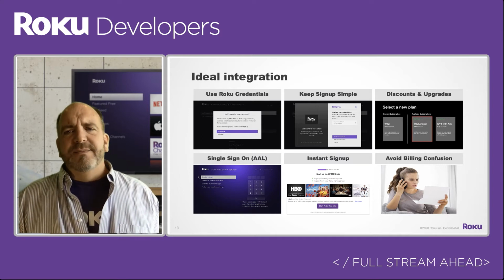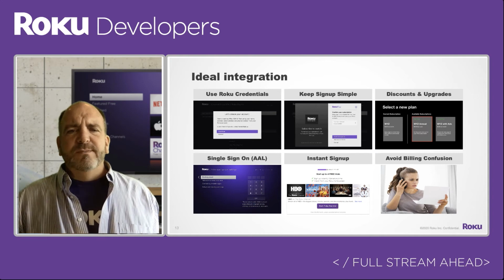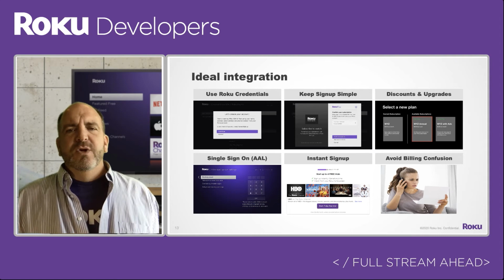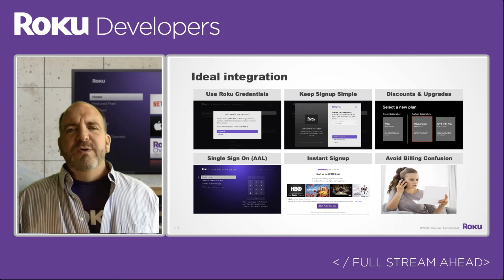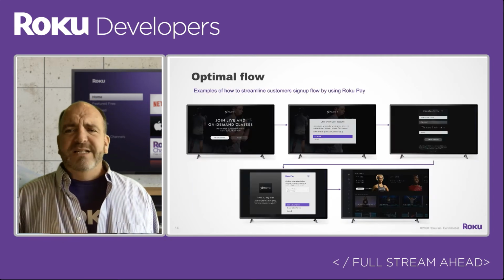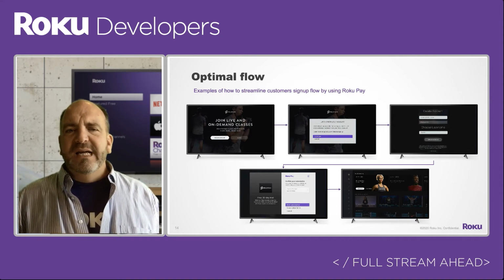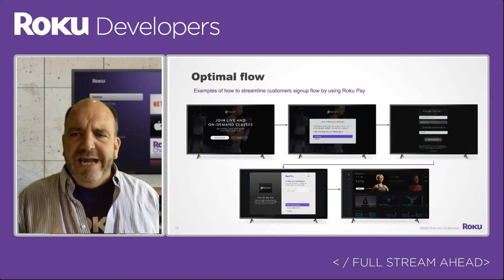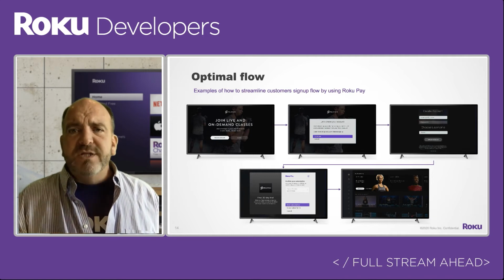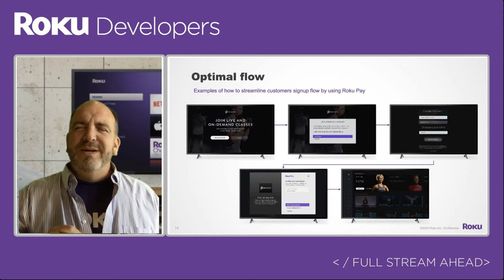Participate in instant sign-up. This service enables you to present your offer to the consumer when they very first activate their Roku. With each of these core functionalities, we've also learned much about the optimal flow. 3 touches of the Roku remote is optimal. After account linking, and after you pitch your offer, create your account using the Get Account Details, confirm the subscription with Pay, of course, and then enable streaming immediately.